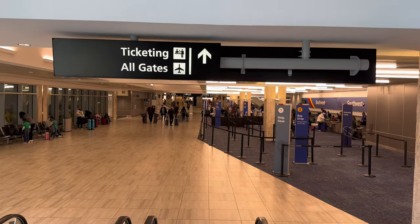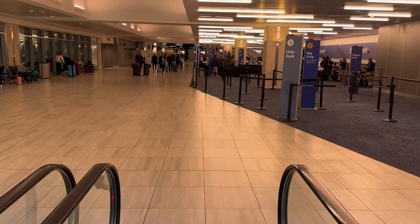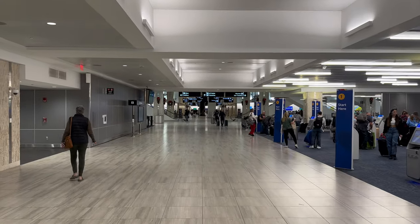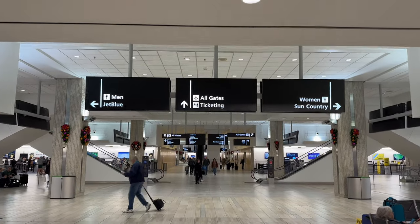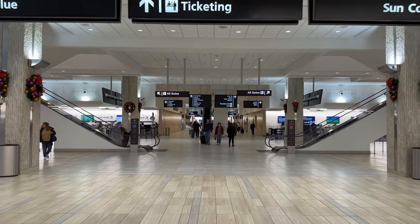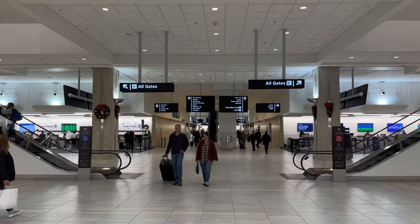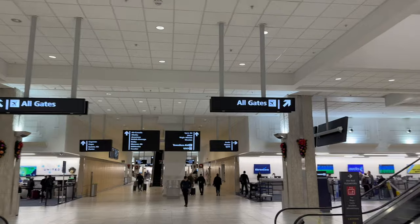As you see, coming down the escalator to the right is the Southwest bag check, where you would check in and check your bag. There's different areas for different airlines, so you'll just want to look for the signs that direct you to the airline that you're taking. You'll also see these signs that say all gates with those escalators on both sides. After you check your bag in this area, you'll then go on either of those escalators to get up to the next level of the terminal, where you'll actually go to your gate.